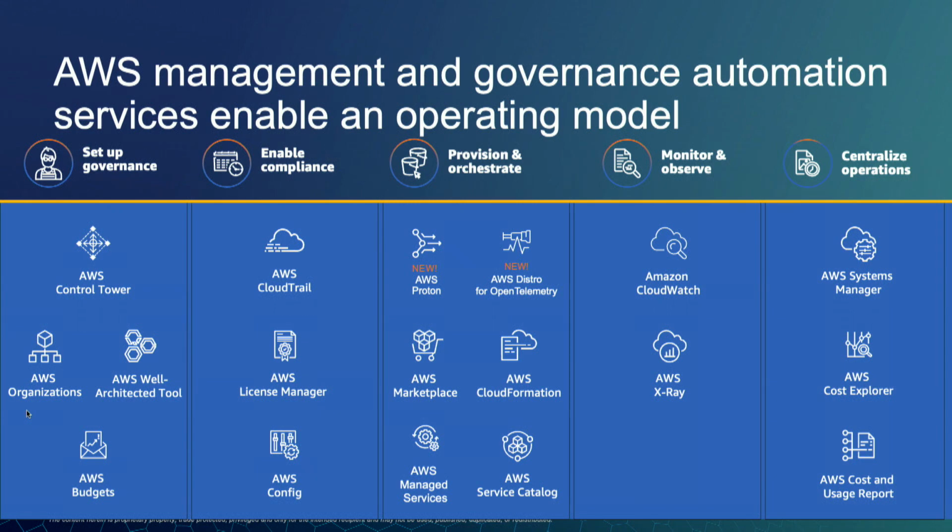We've built tools to set up a governed set of accounts and resources, like Control Tower, which I just mentioned, and also AWS Organizations. To provision infrastructure as code, you can leverage AWS CloudFormation or Service Catalog and Marketplace. To monitor and observe your workloads, you can use AWS CloudWatch and CloudTrail. To centralize your IT operations, you can leverage Systems Manager. And to visualize how much you're spending on cloud, you can leverage AWS Cost Explorer and cost and usage reports. Across these different verticals, we have provided tools that can help you make this transition easier. At the same time, obviously, there are a lot of third-party tools that you should consider that fit into your IT ecosystem.